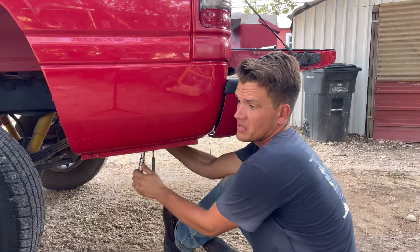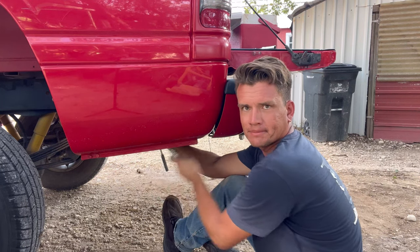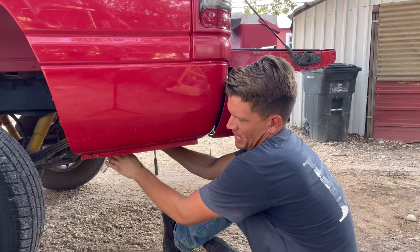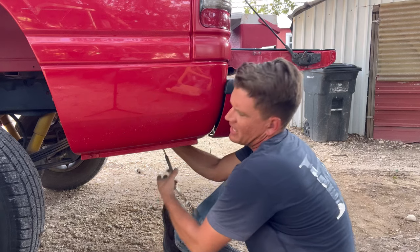Oh, good news. One of the trailer hitch bolts is already pretty loosened. That's always a good thing. This thing's got a lot of loose bolts.